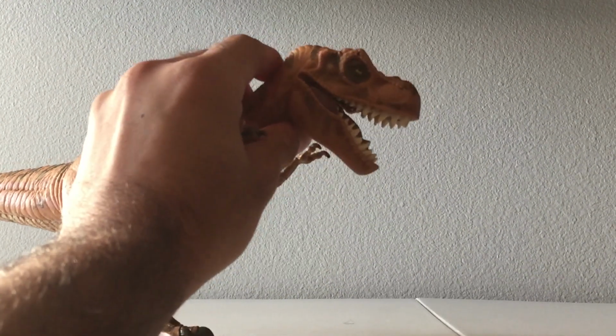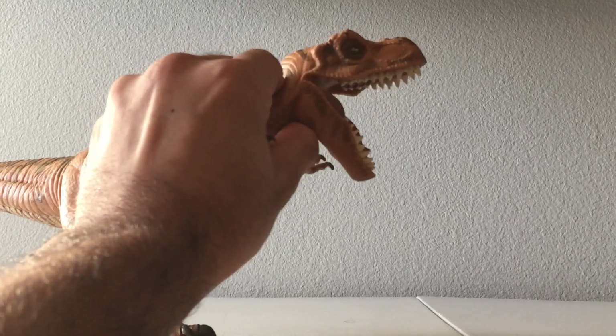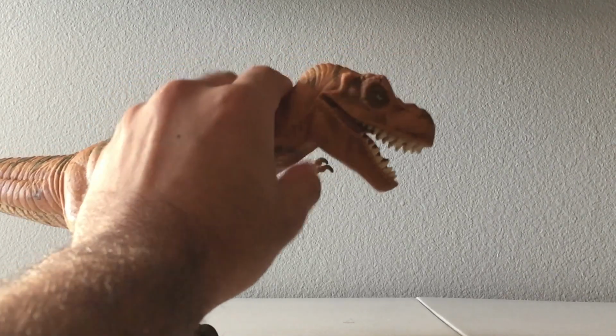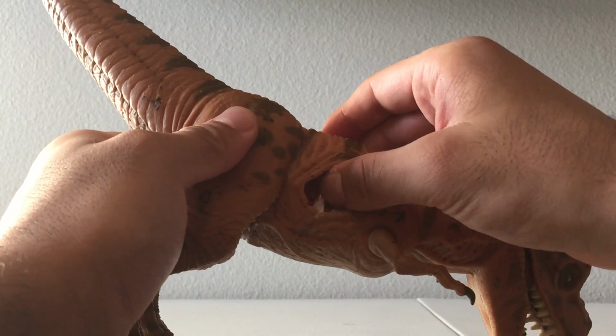But this T-Rex is similar to the canceled Series 2 T-Rex, but this is what it looked like if I owned one. It would have been softer than the Series 1 T-Rex because the Series 1 T-Rex is super stiff. I wish the damage screen made sound, but it doesn't make sound.